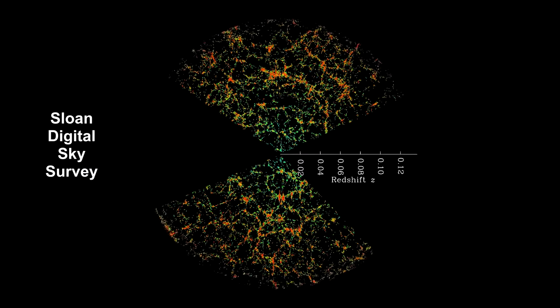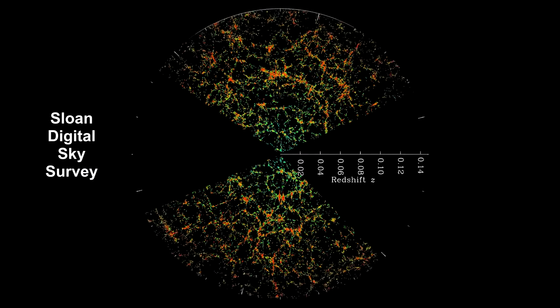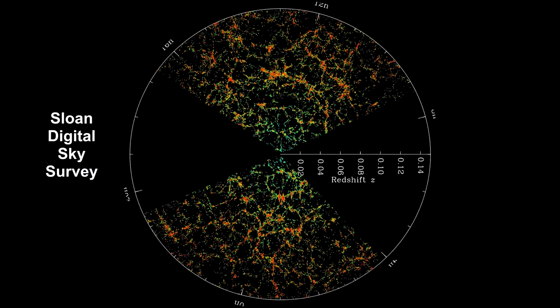These are the color-enhanced slices through the survey's 3-dimensional map of the distribution of galaxies. Earth is at the center, and each point represents a galaxy. Galaxies are colored according to the age of their stars, with the redder, more strongly clustered points showing galaxies that are made of older stars. The outer circle is at a distance of 2 billion light-years. The region between the wedges was not mapped by the survey because dust in our own galaxy obscures the view of the distant universe in these directions.